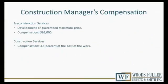And then we have the construction manager's compensation. The pre-construction services are at a fixed price of $95,000, and then the construction services compensation is 3.5% of the cost of the work. There are 2 elements to the guaranteed maximum price. There is the cost of the work, and there is the construction manager's fee, the 3.5%. So if you add those 2 figures together, that will determine what your construction manager compensation will be for this project.